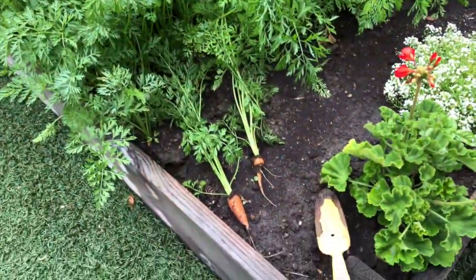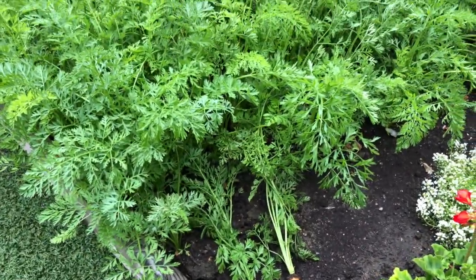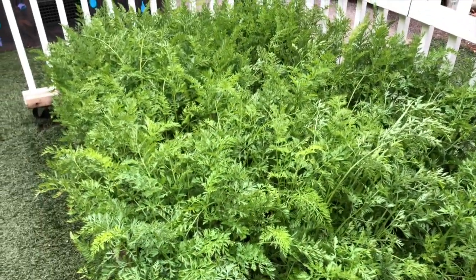I'm gonna give them to my rabbits. They're gonna love them. All right. Plants are amazing.